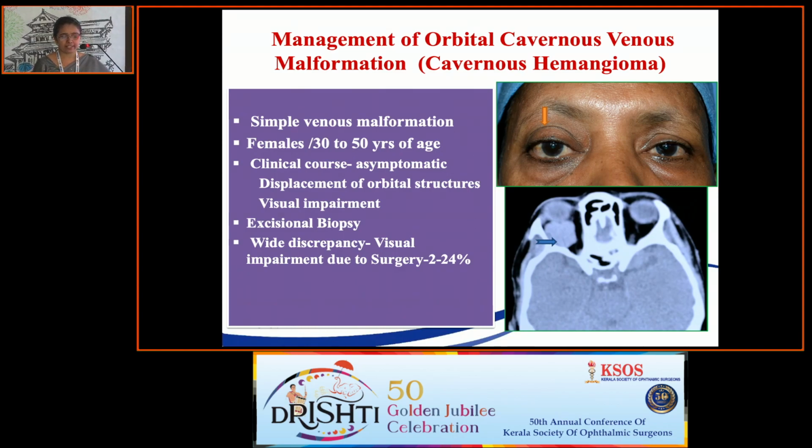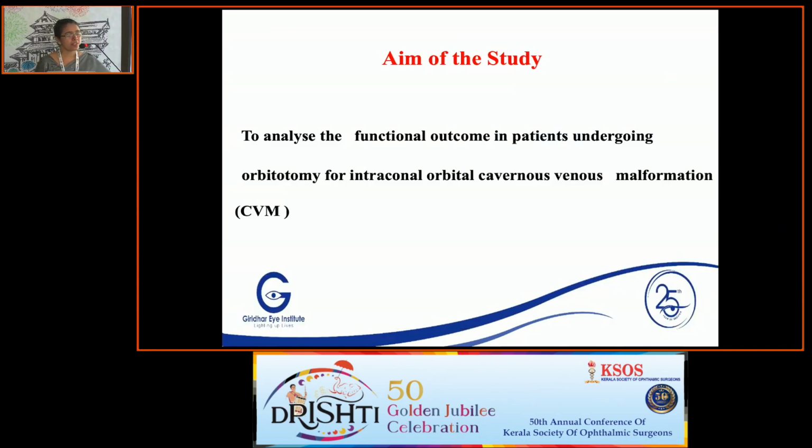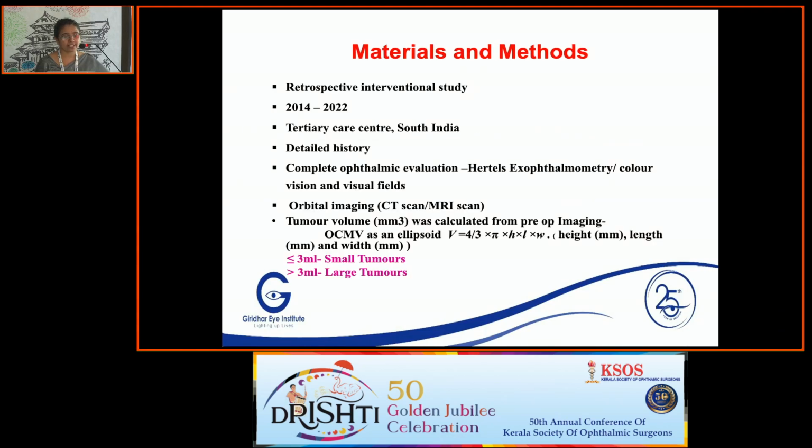However, there is a wide discrepancy in the treatment, as visual impairment can occur due to surgery in around 2 to 24% of cases. So in this context, we did a study to analyze the functional outcome in patients undergoing orbitotomy for orbital cavernous venous malformation. It was a retrospective interventional study from 2014 to 2022 in a tertiary care center in South India.